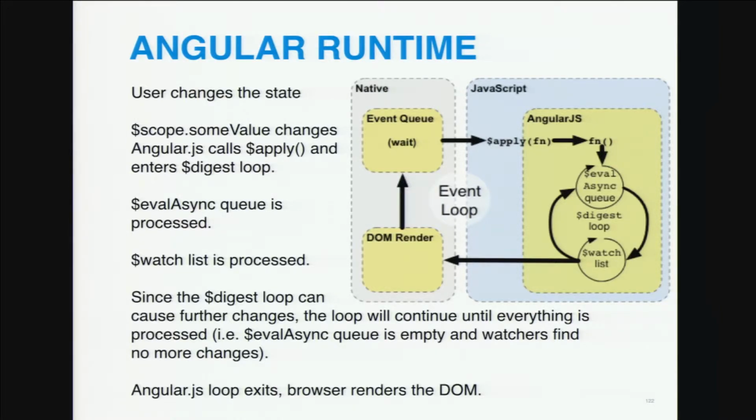The eval sync is processed, which says, hey, let me know if there's any asynchronous data that I'm waiting for. And then the whole watch list is processed, where watchers are basically the application watching for any changes to the data model, or what's called the scope in Angular. The loop will continue, because the digest loop can cause further changes, right? It's going to continue until everything is processed, and then it's going to exit, and then the DOM is going to render.